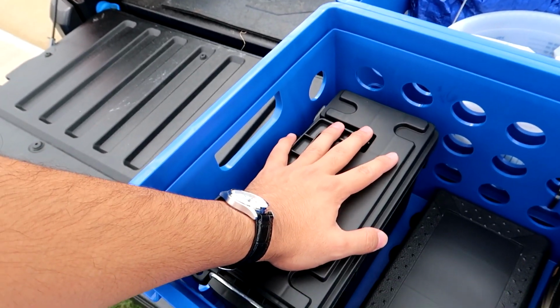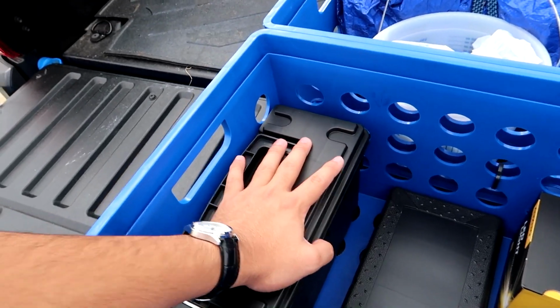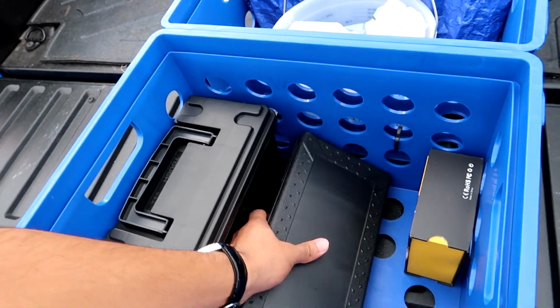I just picked one of these up today. I'm thinking I'm gonna pick up like 2 more just to put them here. I like having them watertight, like no water getting inside, stopping rust and just nastiness from happening.